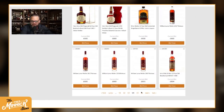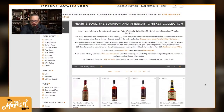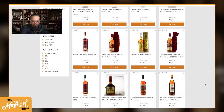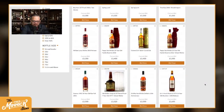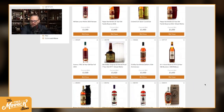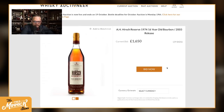So let's take one last look here before I sign off at what we've got in that mid-tier range. A lot of Pappies kind of in these 1,300. You got the 2001 Sazerac Rye there at 1,500 euro. Holy smokes! Look at this. The Hirsch, the foil, not the wax, is sitting right there at a price range that's gettable.